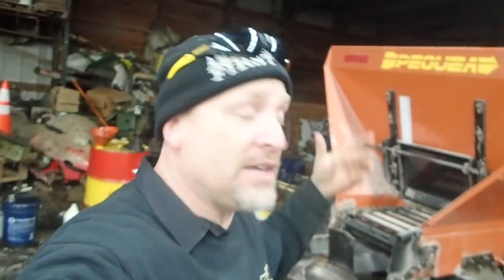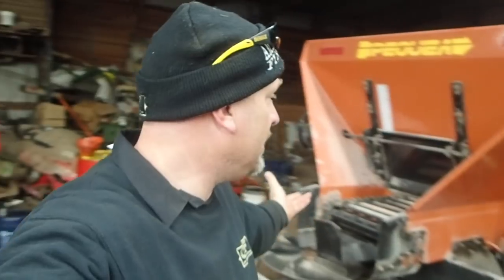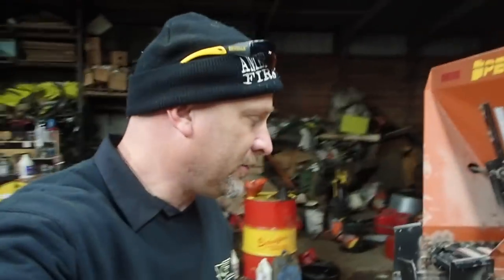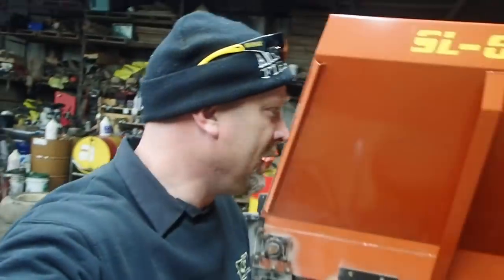Now, because I've got the Pequea spreader here in the shop, because I just pulled in with it, I was spreading my ammonium sulfate and potash blend. I want to talk about it a little bit. So it's always good to talk about it.